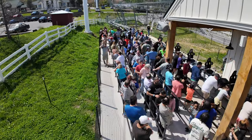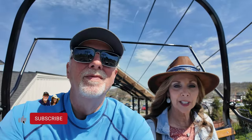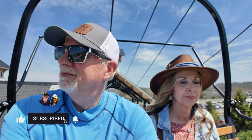Look at the line for the coaster down there, folks. We're headed up to the top of Skyland Ranch. Right now, we're on the chairlift. I'm going to show you guys around up there. We're just making a day of it. There's a lot to do, a lot to see here. You can come here and hang out for the day.